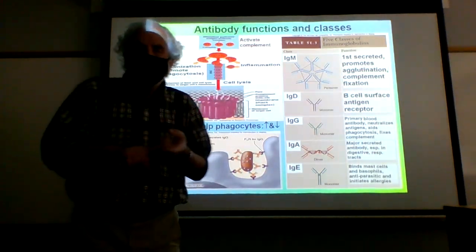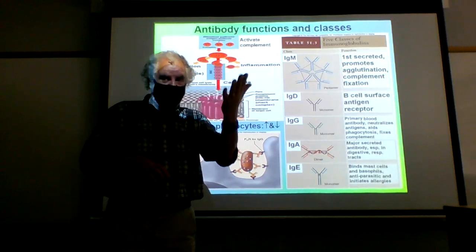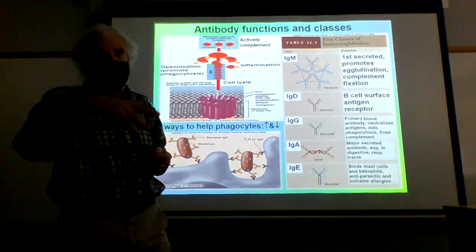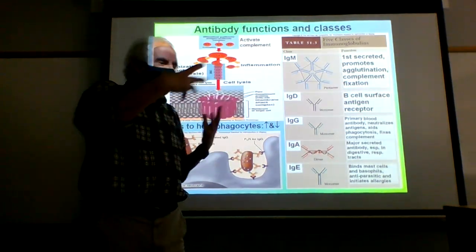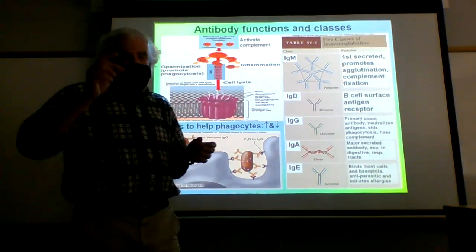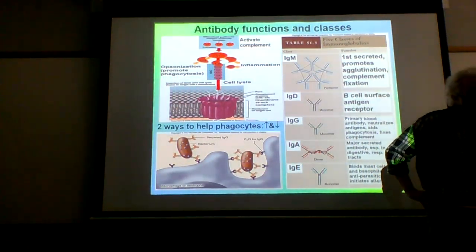With RhoGAM, if the baby is Rh positive and mom is Rh negative, that is the positive or negative in your blood type, you may be A positive or O positive or O negative. That positive or negative is something that's known as the rhesus factor, the Rh factor. And it's a protein that is on the cell surface of your blood cells. Regardless, you either have it or you don't.